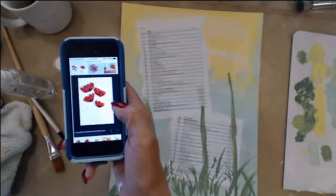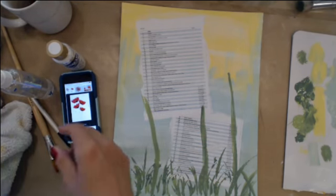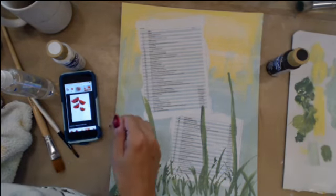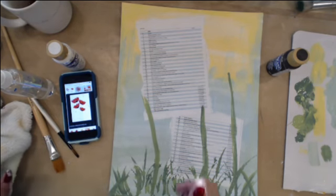Okay, here we go. What's a poppy? That's a poppy. All right. We're going to try this. I don't know, people.